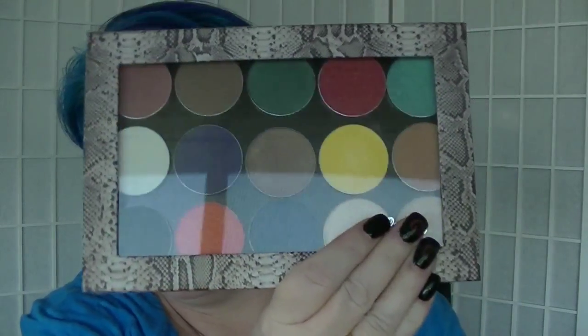Then there was one called a booth for girly cosmetics. I actually bought from them twice because I didn't see some stuff the first time. The first thing I bought was a 15 pan palette. It's like a Z palette, magnetized type palette. Again, they had lots of choices of colours.